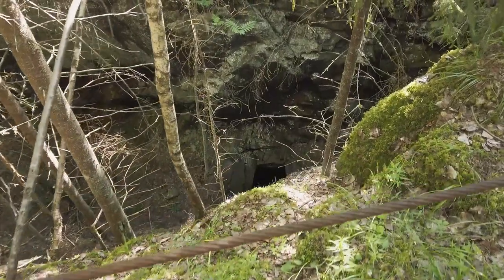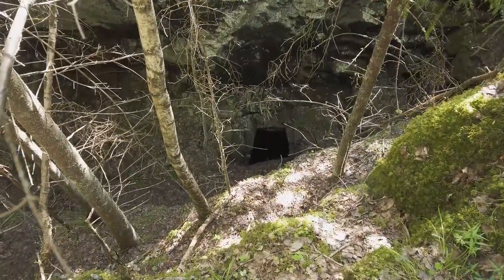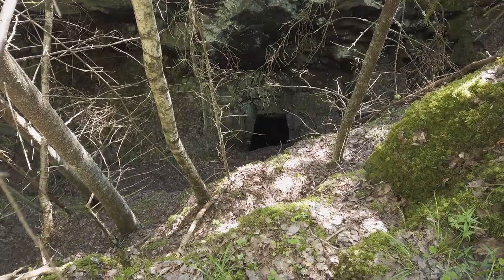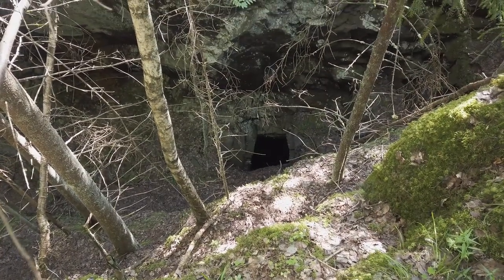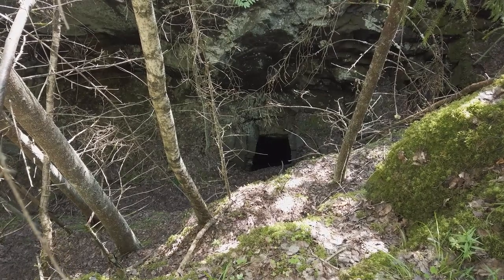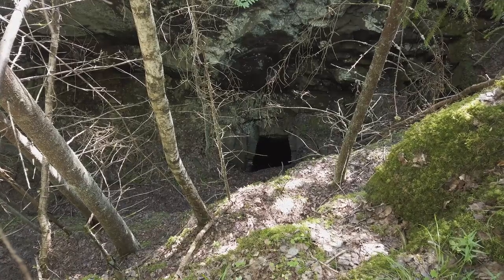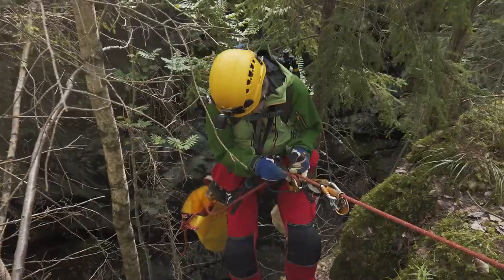So we have got to the place where we are going to descend, and I will quickly show you. So here you can see the hole that we are going to descend into. It's a square hole, like 10 meters down, so it will be very interesting. I will pack away my camera now and prepare for the descent.